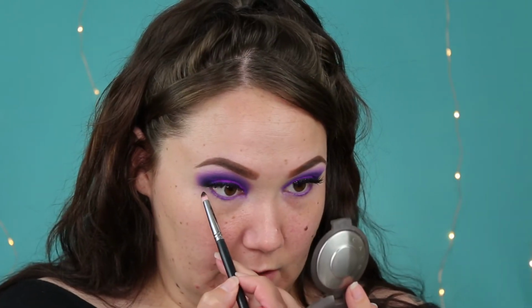And then I'm going to take the shade Mafia, which is the black shade in the Mitchell palette. And I'm going to start putting that right under my under eyes.